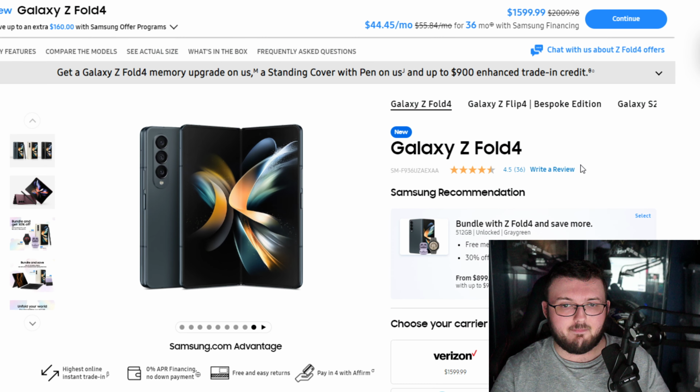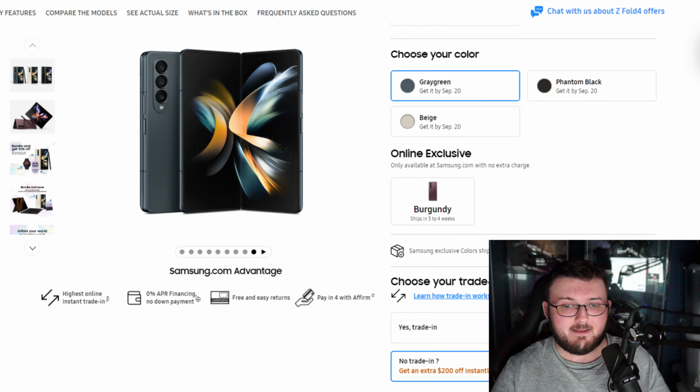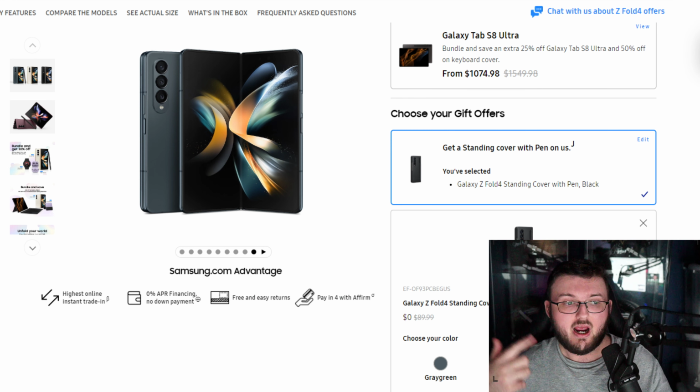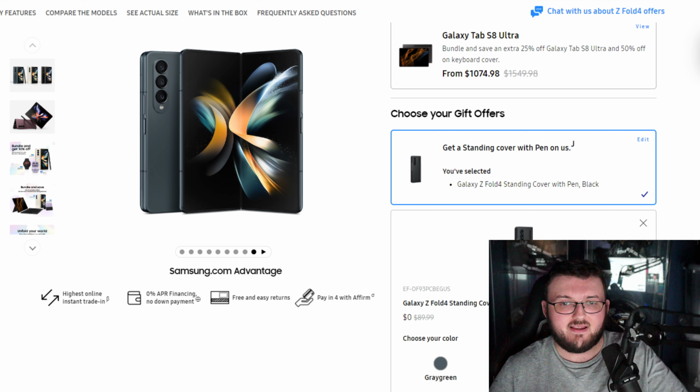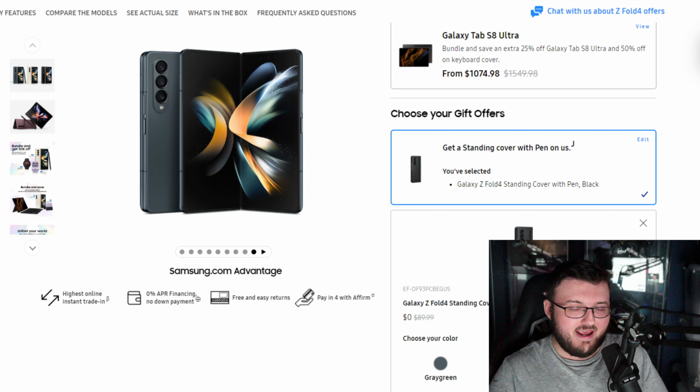And of course, you can pick up the S Pen cover case, which comes with, of course, the pen. So you get a free pen, a free cover, and you get this phone with 512 gigabytes for $15.99.